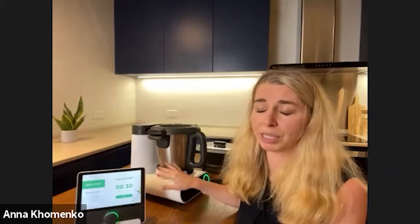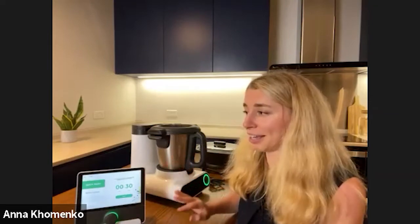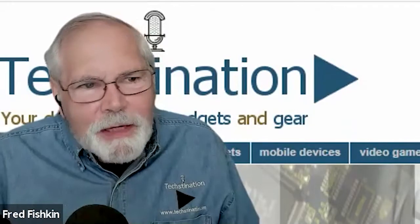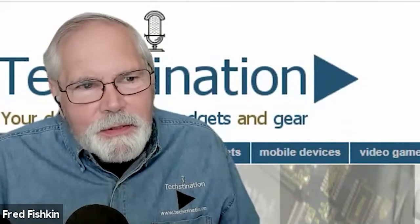You pour it out, and then you can also add the bowl and all the accessories into the dishwasher. And there you go. So the cleaning is as easy as it can get. You pre-clean using the mode, and then you put it into the dishwasher. And you'll be adding recipe content to this as time goes on.